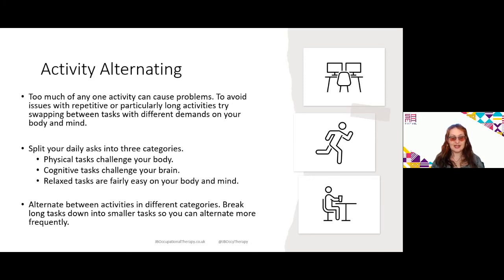Cognitive tasks is the next group. I think it's pretty common to underestimate how exhausted you can get from using your brain consistently. So cognitive tasks are things that make you think, make you concentrate, require you to be really, really focused for extended periods of time. This is a cognitive activity for me right now. I'm very comfortable, but remembering what comes next on my slides and my notes makes my brain work quite hard.